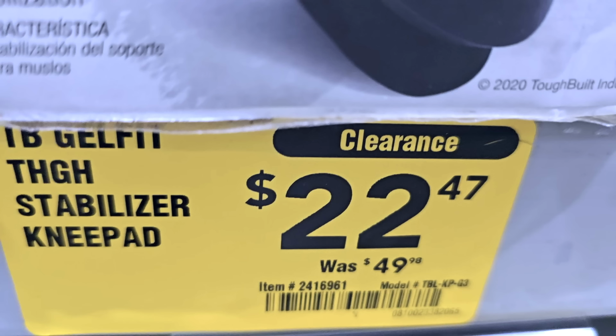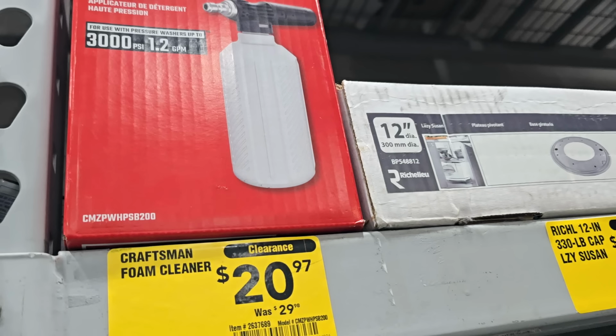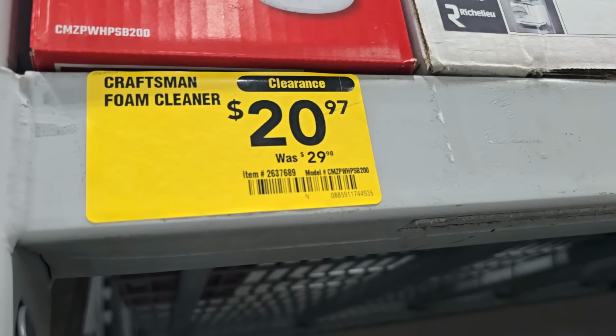Stabilizer knee pads, $22 down from $49. That's actually not bad. Really nice knee pads. Got another foam cleaner from the Craftsman, $20 down from $29. Now this one looks a little cheaper than the other one, so I don't know.